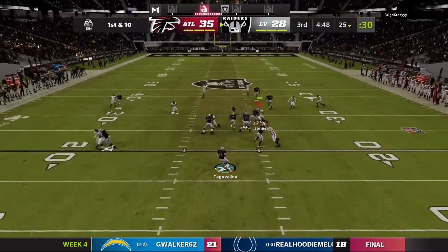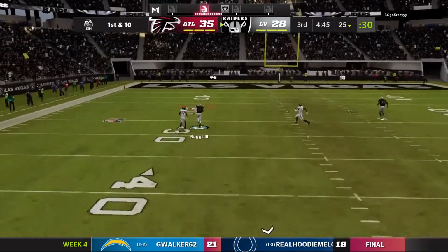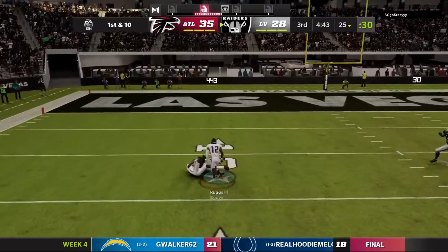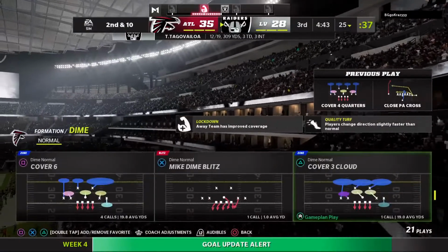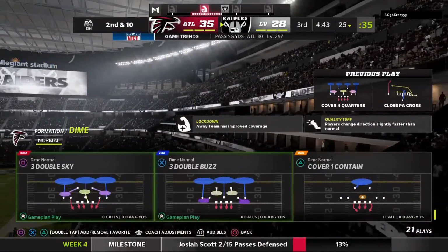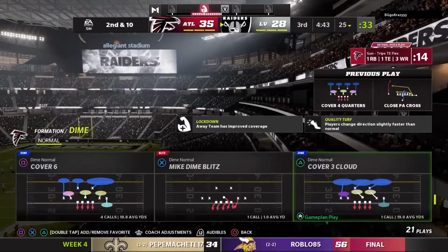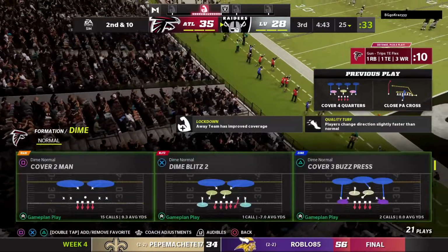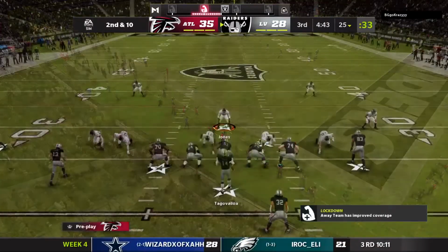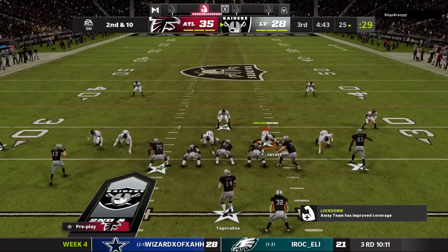Now a play fake. Here's Tagovailoa. He'll let this go deep for Ruggs. And this one is incomplete. They went with a dime look on defense. 2 extra defensive backs on the field and covered up essentially every blade of grass. That allowed them to disrupt the play. Following the incomplete pass, here they go again. 2nd and 10 from the 25.